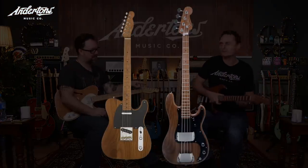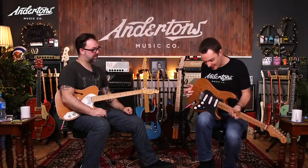Is it jazz? But again, you can't adjust the truss rod unless you take the neck off, yeah? Yeah, absolutely. That's another good point.